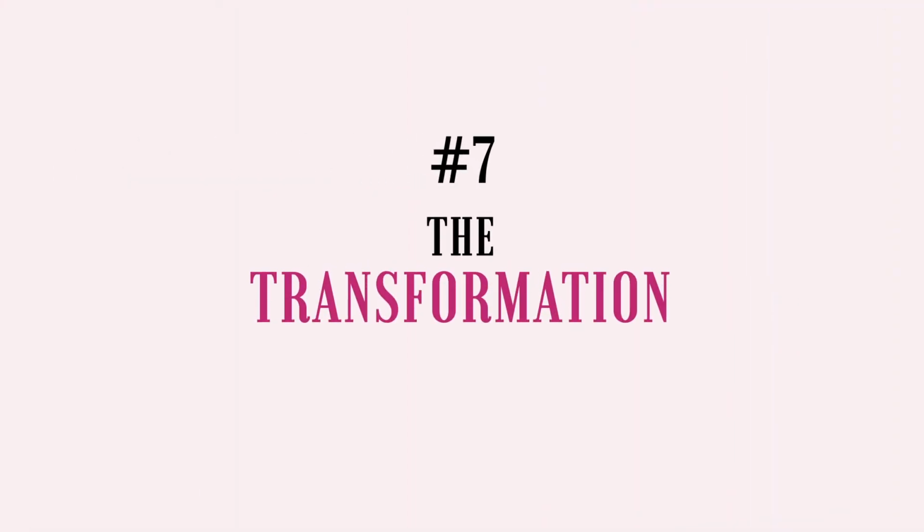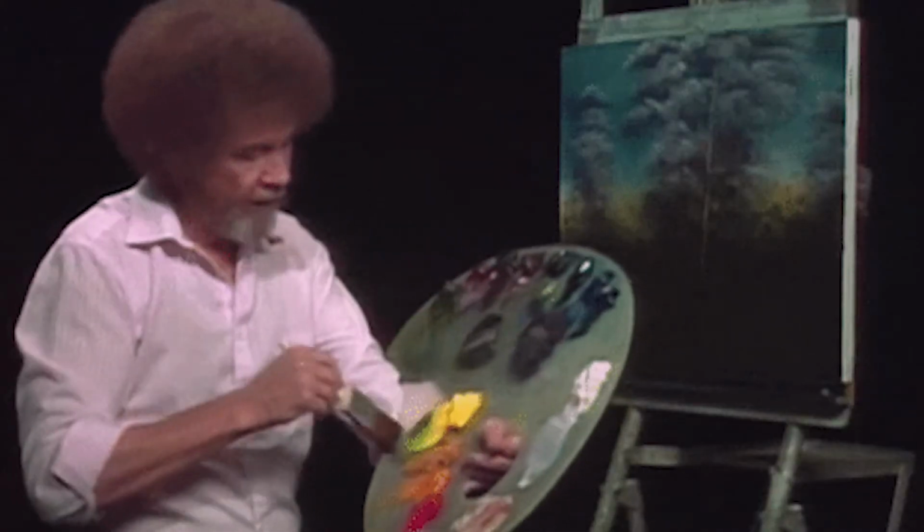All right, now step number seven, the transformation. So now is where you can go into more detail and explain the transformation from start to finish, right? So you want to continue to take your reader on that journey. You want to paint an accurate picture of what the process of working with you looked and felt like for your client. And this is another place where you can really tap into some great storytelling techniques.